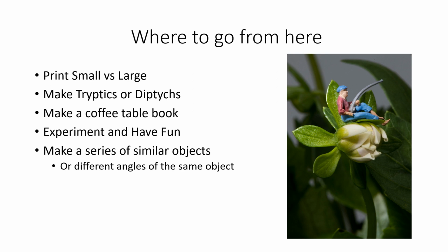Your major takeaway of this is you're stuck at home, you're clawing at the walls, you're kind of bored of everything you've shot so far. You can now go back and explore it in miniature and probably find a whole new world. Right? Wow, that's fantastic.